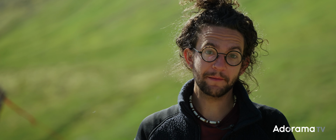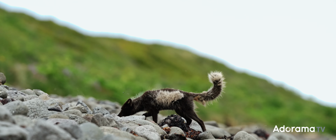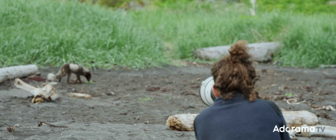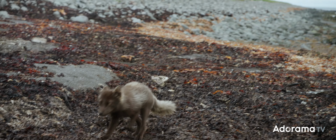I find that most often I'm on the 400mm lens because of the size of the body of the Arctic fox and the distance that they typically are from me at any given time. Because the Arctic fox is quite comfortable with my presence and they do oftentimes come closer because they are curious, the 400mm lens is sometimes too close.